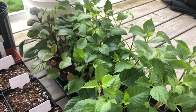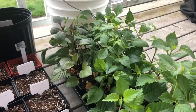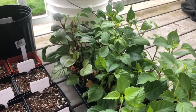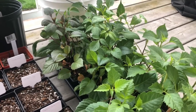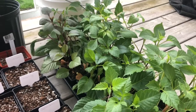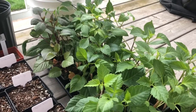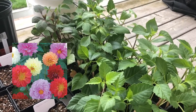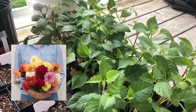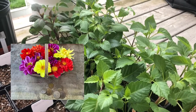The other kinds that I'm growing from seed, I tried to get my hands on as many different seeds as I could. And I'm growing 3 of each. So there's 18 seed dahlias altogether. The first one was the seed that I saved. Then there's one called Showpiece Mix. There's one called Giant Mix. There's one called Unwins Mix.